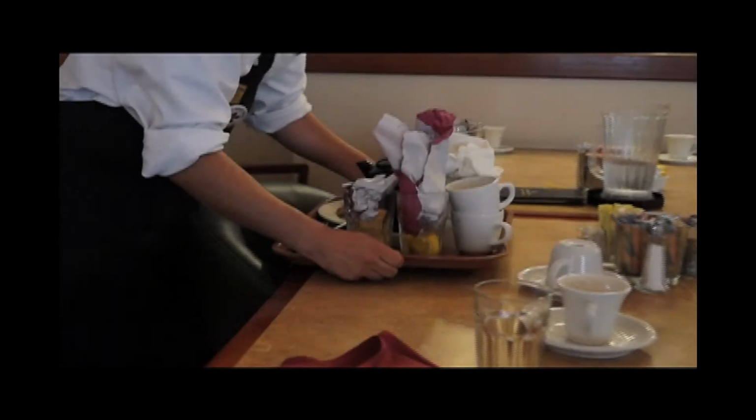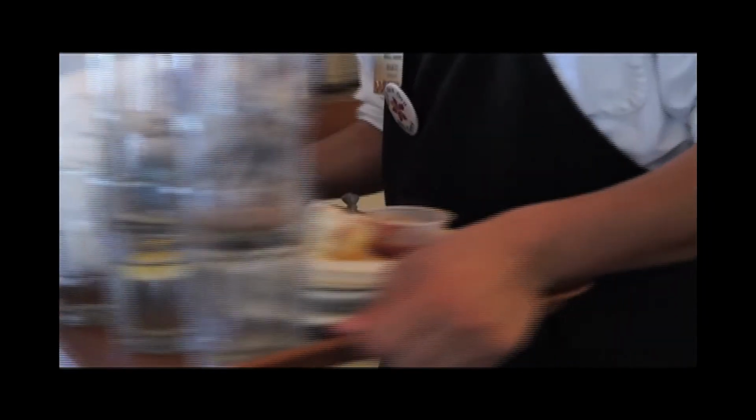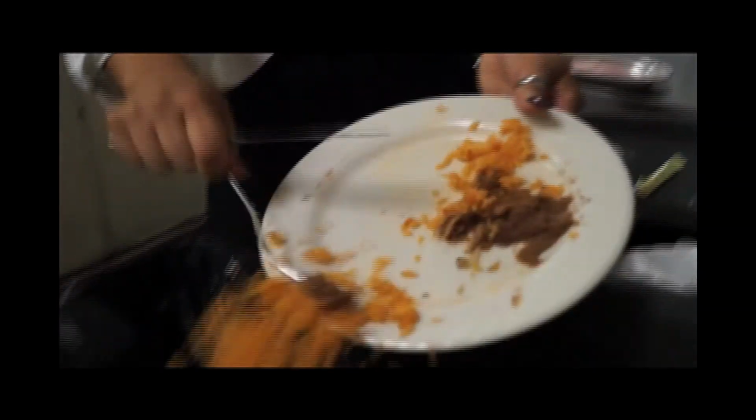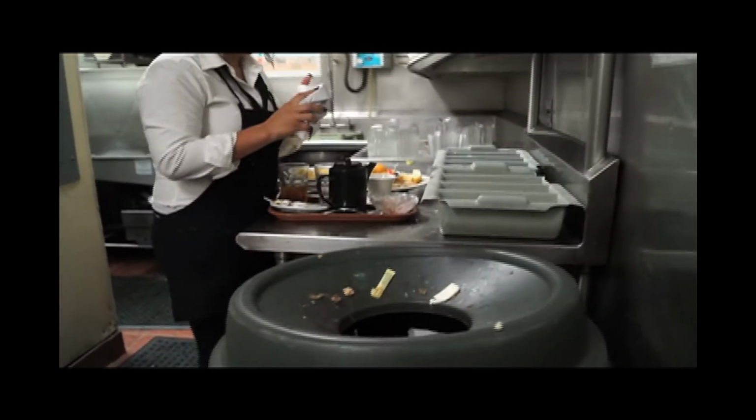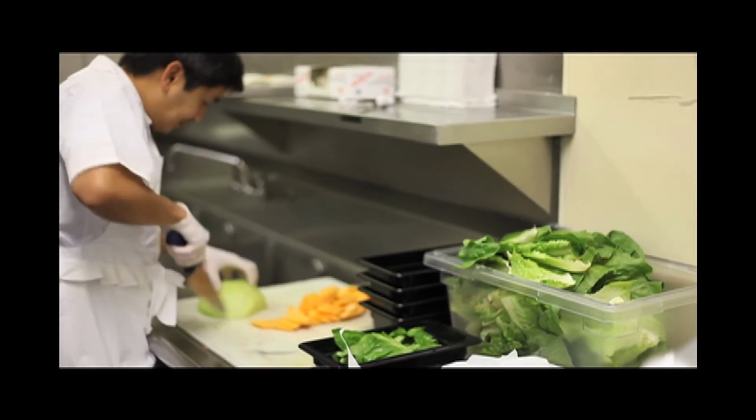Scheduling periodic staff trainings can be helpful in making sure that your staff understands what exactly can go into the compost bin. Storing the collection containers in a convenient location near a workstation or prep area will also help the staff. That's part of the training that has to be done. You have to work with your staff. It does work as long as you work with them.